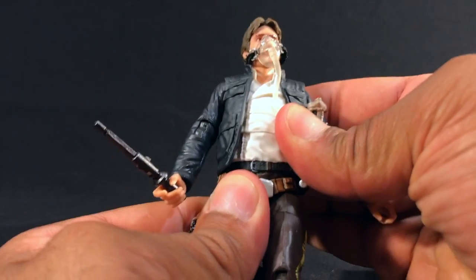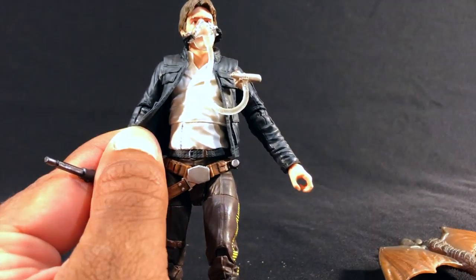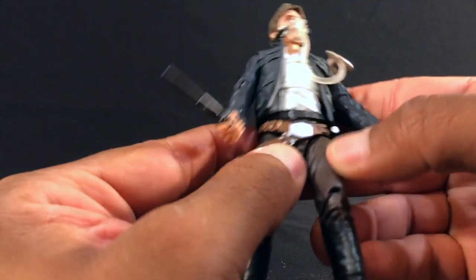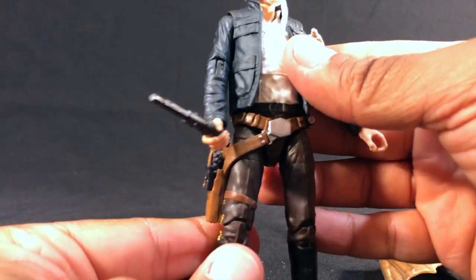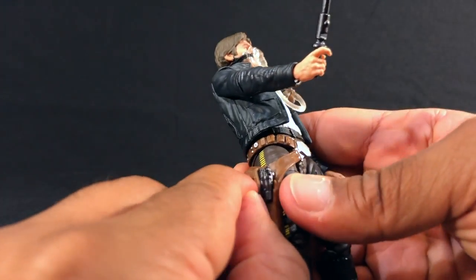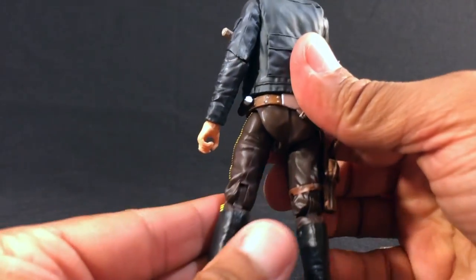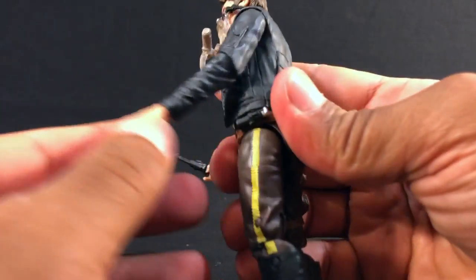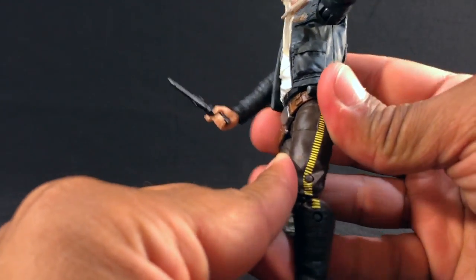At the waist here, there's no cut at the waist where his belt is. And obviously we have his holster that kind of hangs down there. Nicely sculpted, good paint app. We have his blaster here. You can remove this piece to take his blaster out. All the way around, nice sculpt and smooth paint app, no bleeding on there. And the pants, very nice detailing.